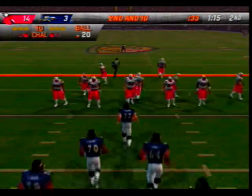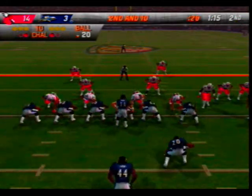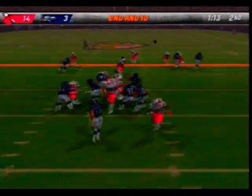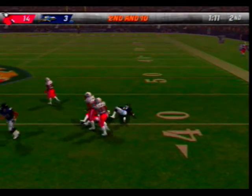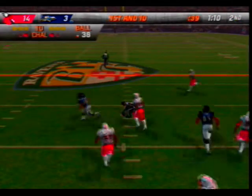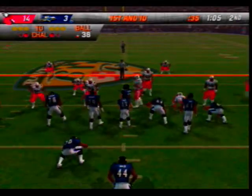Second and 10. Ball on the 20-yard line. They're blitzing. It's away, the off-balance throw. Anderson comes up to make the play at the 38. I like to hurry up here. It's a change of pace, and it's a way to get the defense uncomfortable.